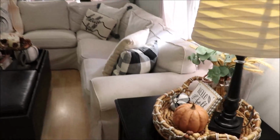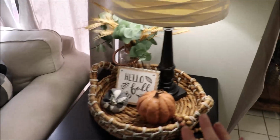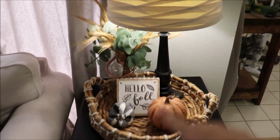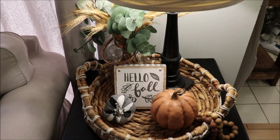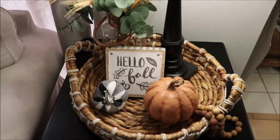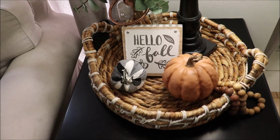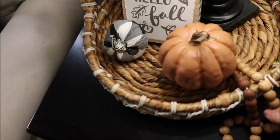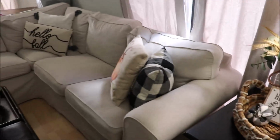Here is an overview of the living room. On this side table, I have a basket that's from Target, and then that glass jar is from the Target dollar spot a couple years ago, and I just filled it with some eucalyptus from the dollar spot and some wheat that I thrifted. That Hello Fall sign was from the dollar spot a couple years ago, and then the two pumpkins are from the dollar spot this year. And then I just have that bead garland that I don't remember where I got from. So mainly Target stuff here. And you'll notice there's a pattern of Target dollar spot stuff throughout my whole house.